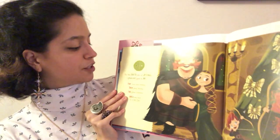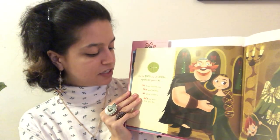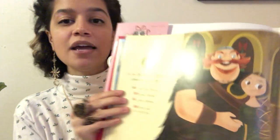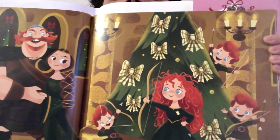On the 4th day of Christmas, a princess gave to me 4 bows and arrows, 3 good fairies, 2 glass slippers, and a red rose in a bell jar. Here is Merida and her family. Merida with her brothers. Aren't they lovely?